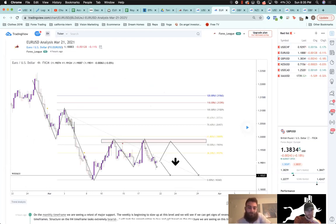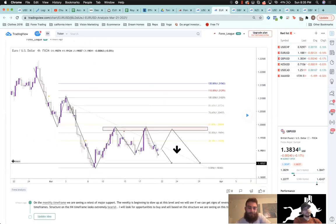Again, keeping it real simple with Euro USD. On this monthly time frame, we've got this serious level of support. I mark it down with this weekly right here. So this is at 1.185 level right here. So it's also just a nice whole round number here. So weekly time frame, we've got this support right here.